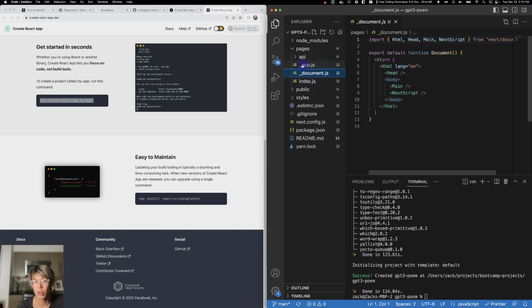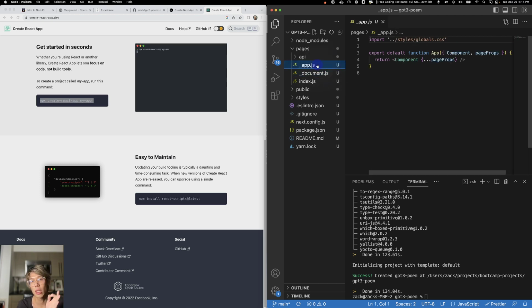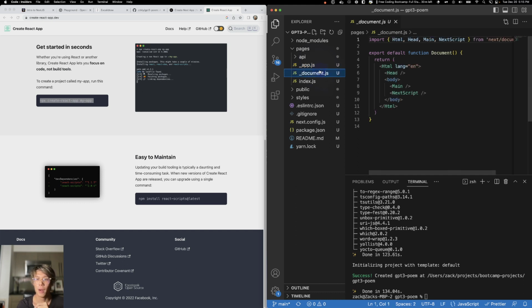These two files, notice that they have an underscore in front of them, right? The underscore implies that these are special files. Underscore app.js and underscore document.js are specifically named to be recognized by NextJS. So let's talk about document first. The document.js, or underscore document in pages, is basically a special file that wraps your whole HTML. As you can see here, what we have is just the HTML structure, the head of the document, the body, and all this other stuff.